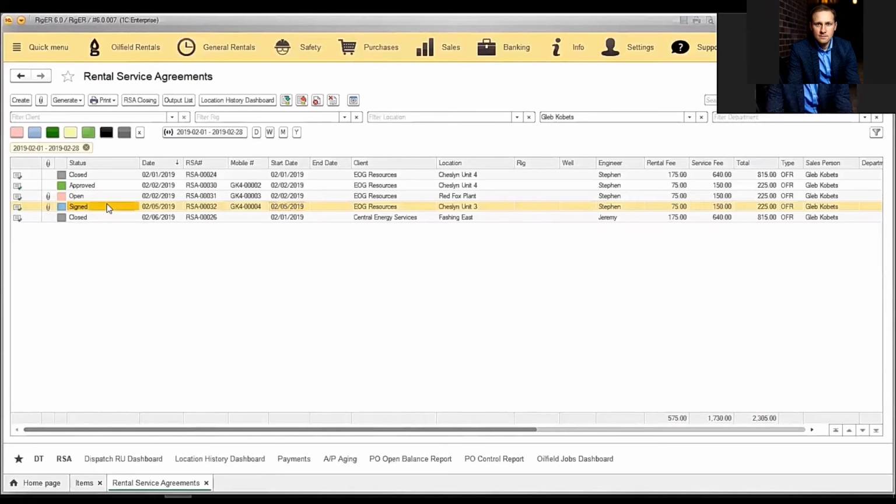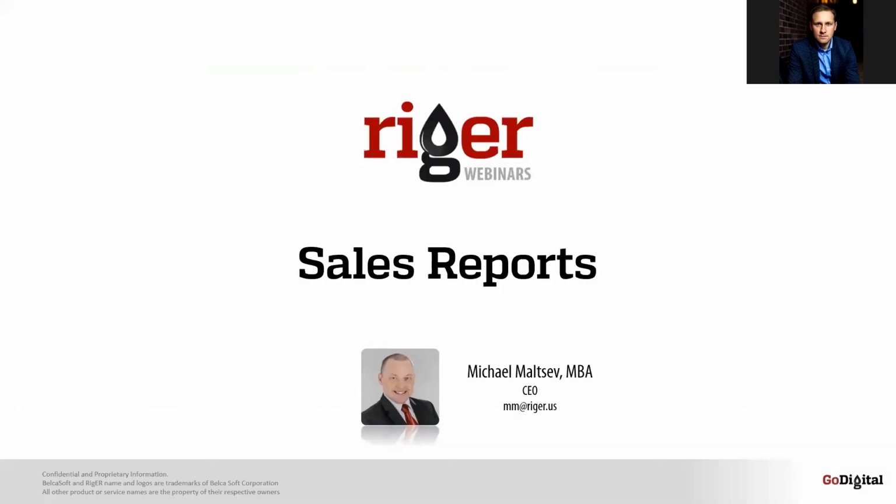So that's just a simple example of how we process the documents and how we exchange the information about the new jobs in the system. As you can see, it seamlessly transfers from the mobile application to the desktop application in seconds. Okay, just a few words about the sales reports, and Michael is going to show you what we have in RigER in this regard.